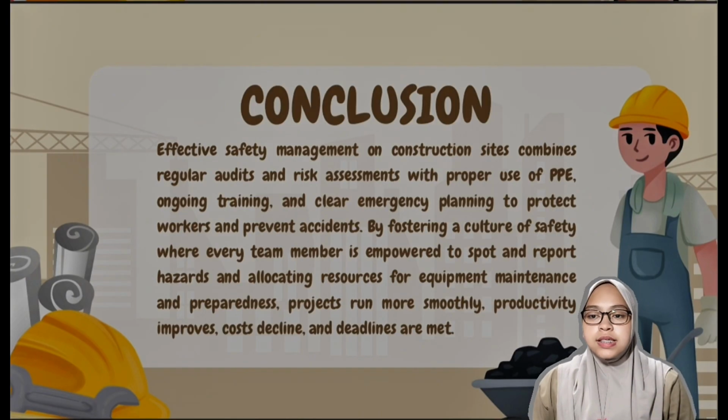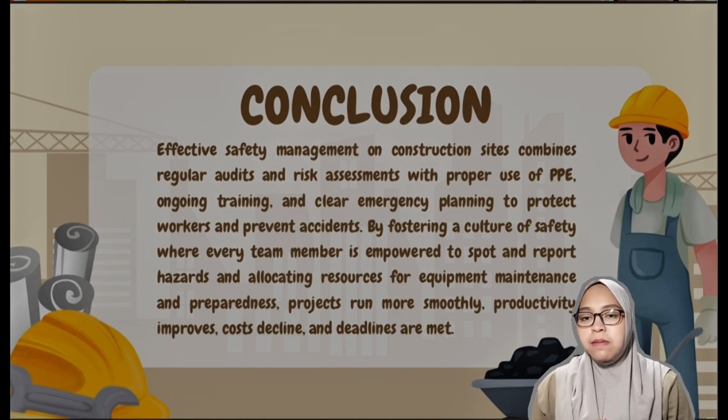In conclusion, effective safety management on construction sites combines regular audits and risk assessment with proper use of PPE, ongoing training, and clear emergency planning to protect workers and prevent accidents. By fostering a culture of safety where every team member is empowered to spot and report hazards, and allocating resources for equipment maintenance and preparedness, projects run more smoothly, productivity improves, costs decline, and deadlines are met.